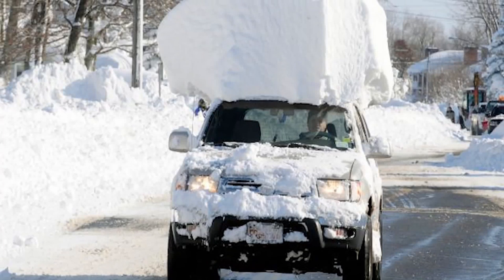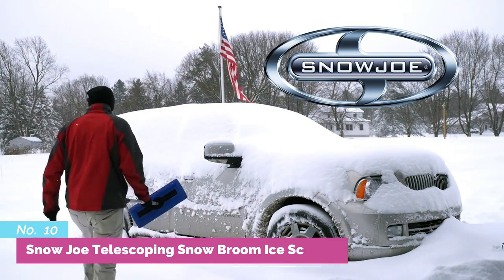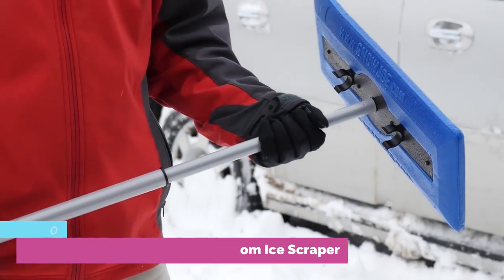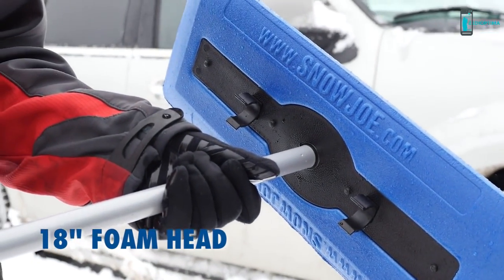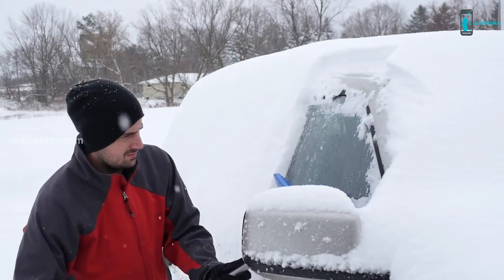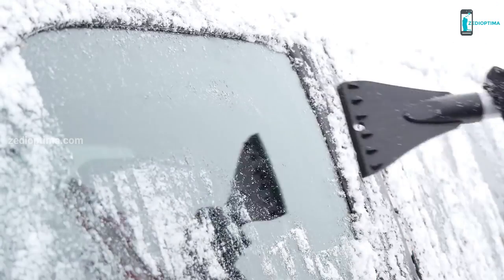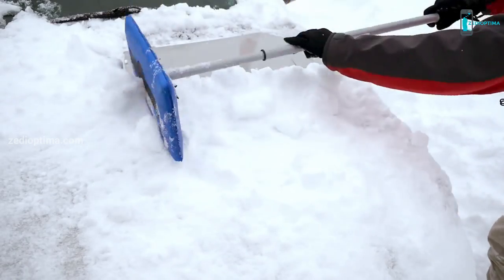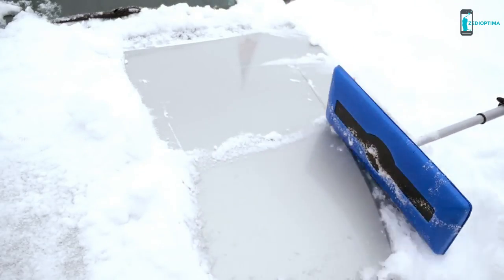Number 10. Snow problem? Solve it quickly and easily with the telescoping snow broom from Snow Joe. The snow broom features a patented dual-purpose design. On one end, an oversized 18-inch wide broom head to quickly push heavy, wet snow off your vehicle. On the other, a built-in ice scraper to scrape away ice buildup on your windshield. Its durable, non-abrasive foam head means no damage to your car's paint, trim, or glass surfaces.